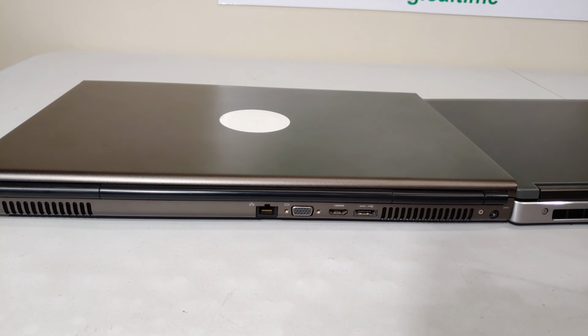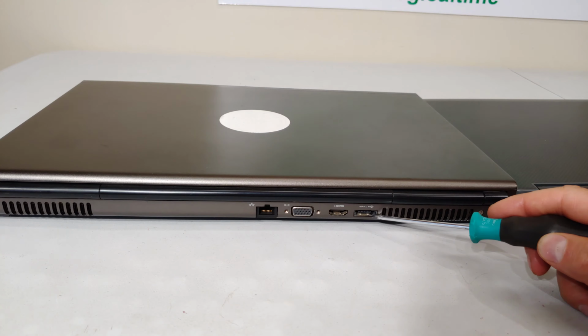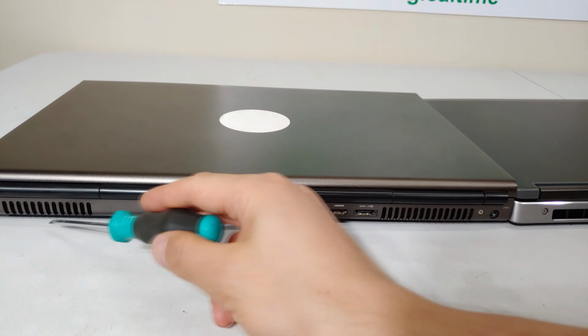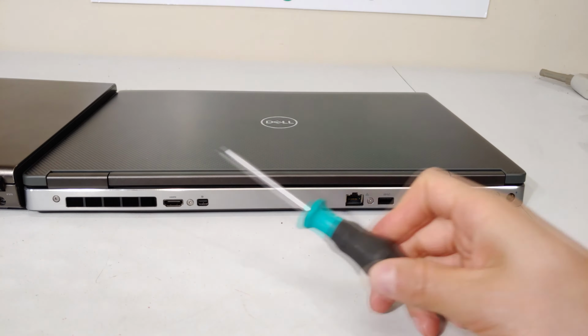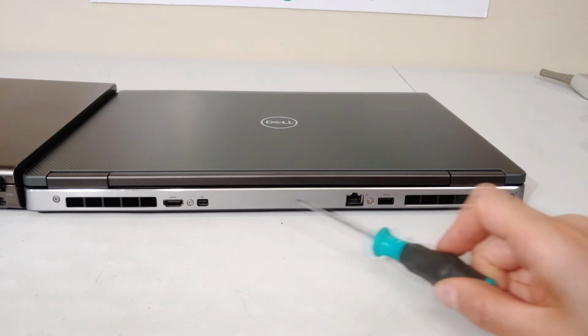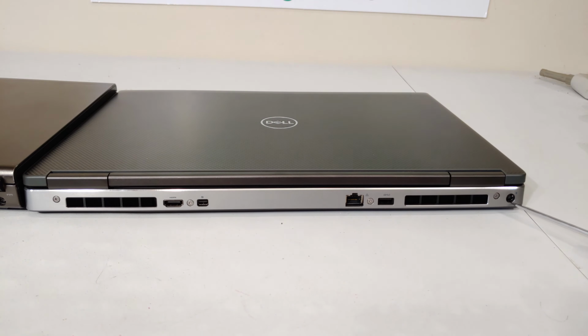Right at the back here on the old one, there was the power, there was your eSATA for an external drive, there's your HDMI, VGA, Ethernet, and then just your air vents. Right on the back of the new one, there you've got your HDMI, no VGA, you've got a mini display port, your Ethernet, there's your USB with power, and then your charging port for your power supply.